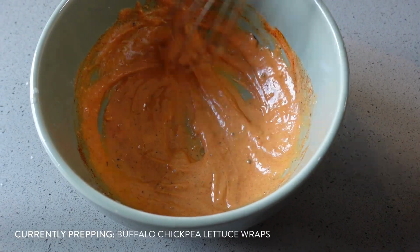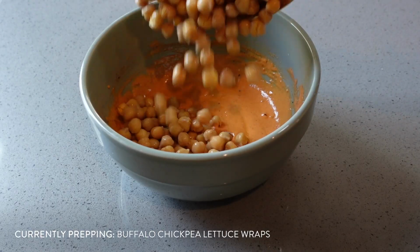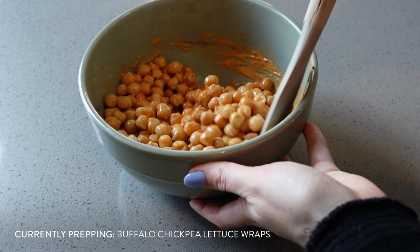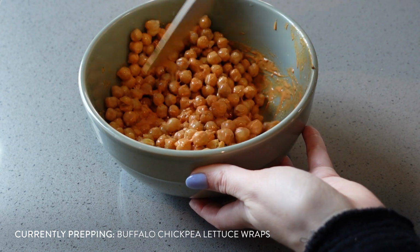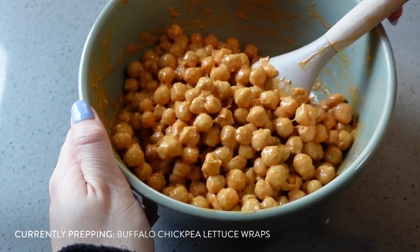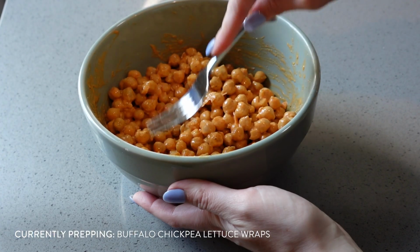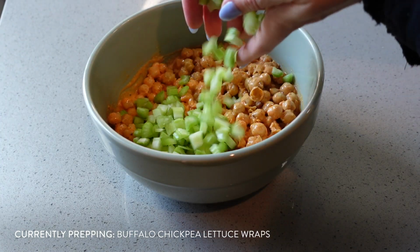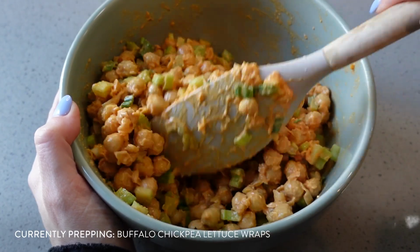And we're making basically just a creamy buffalo sauce. Now let's add in our chickpeas and mix to combine. Do we mash or do we not mash? It's really up to personal preference. I think I'm gonna try to mash slightly, just a little bit. And I think the sauce amount is actually perfect. I'm gonna use a fork to mash a little. And now let's add in our veg. Mix that in.